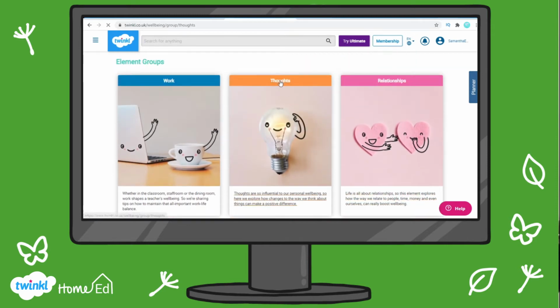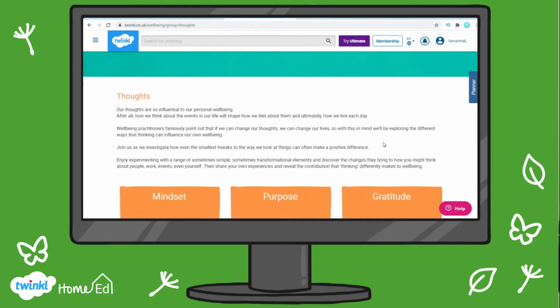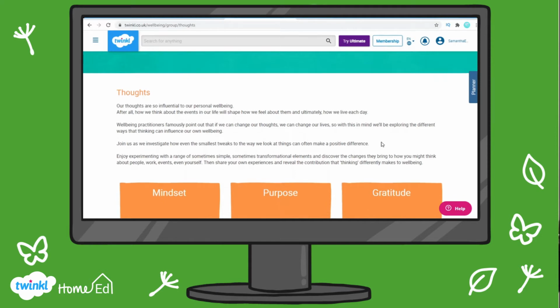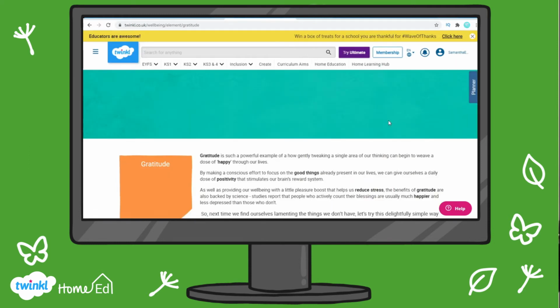So if we click on thoughts, you can go then into areas that you might find useful, such as your mindset, purpose, gratitude, happiness, and all sorts of different areas that you think actually that's going to help me calm down and reduce your stress, making you have a happy and positive mindset.